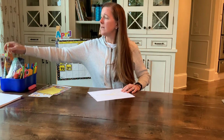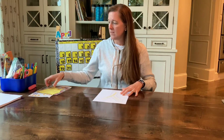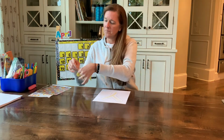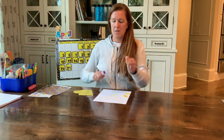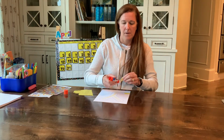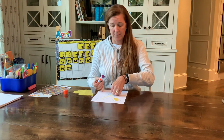So I made the letter Y yellow. Now I'm going to add some yellow things to it. I found some yellow tissue paper. So you might want to tear off some pieces. Grab your glue. Just put a few things on there. You might have some string. I didn't think about that. You could find some string.